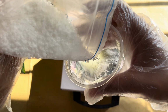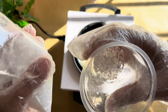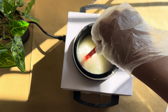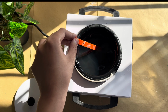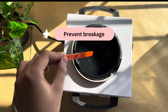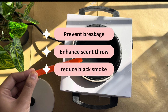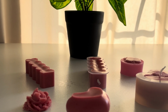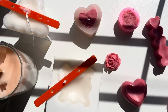Here's another trick you might not have seen before. Use 3 to 5 grams of stearic acid and 0.5 to 2 grams of vybar during the melting phase. Now let me tell you why it's necessary. These are additives that will make your candles stronger. They prevent breakage during molding, enhance scent throw, reduce black smoke, and improve heat resistance. For 100 grams of wax, use 3 to 5 grams of stearic acid and 0.5 to 2 grams of vybar. Trust me, it will change the game.